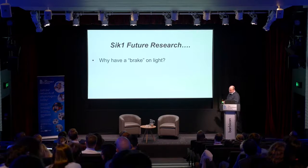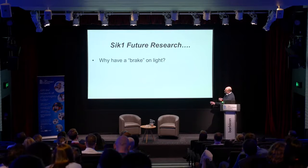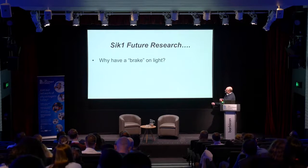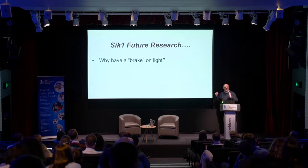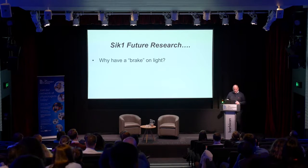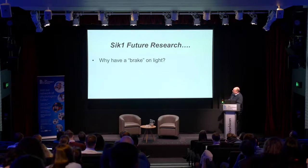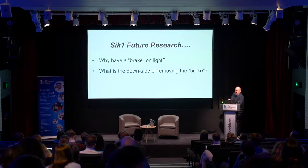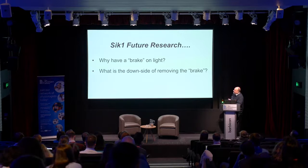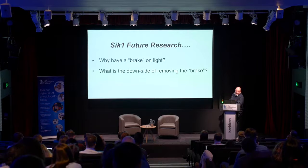So that's where we are with SIK1, but it raises some interesting questions that we may want to address during question time. Why bother to have a brake on light at all? Why not simply shift the circadian system to the new light-dark cycle immediately? And what's the downside of removing this brake of SIK1? Where we may be wondering, during the discussion, is internal desynchrony, perhaps.